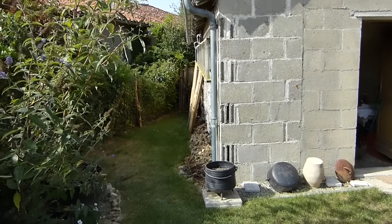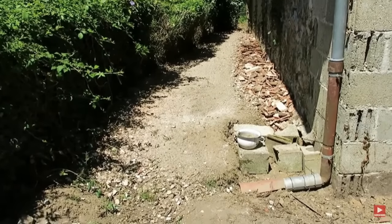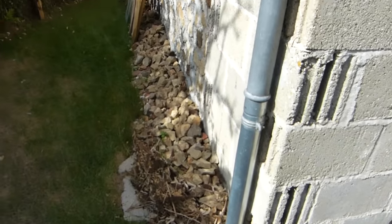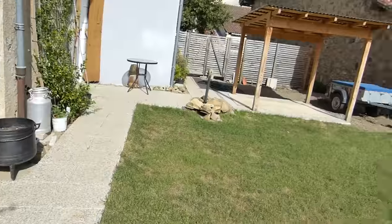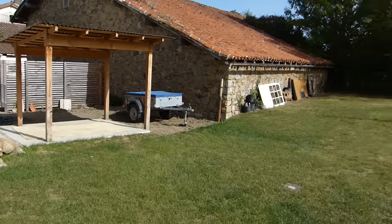I've created something a bit like a French drain or a soakaway. The roof tiles, which are obviously red, are pretty much level with the lawn. And these are just some granite stones which I'd had over here before I put the slabs down and built that shelter. So that's a little background as to what happened here, and touch wood, it's all working perfectly.